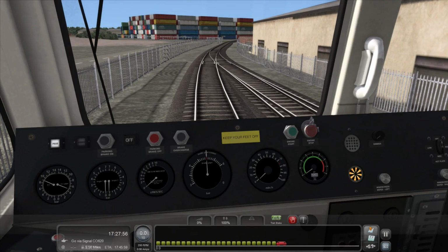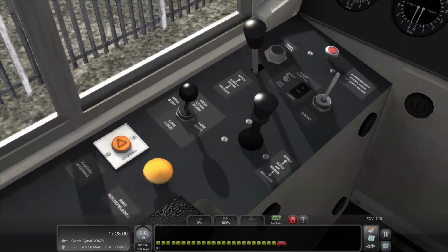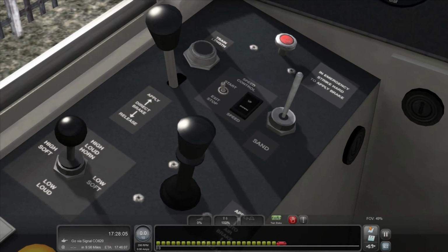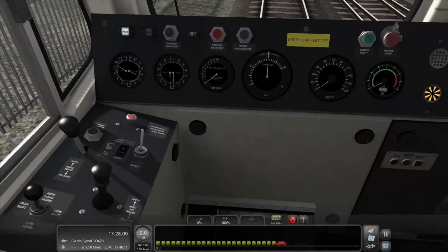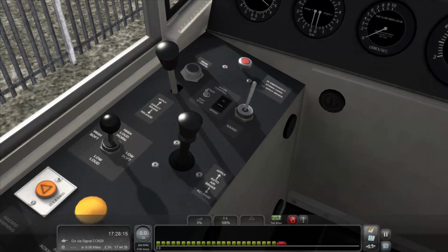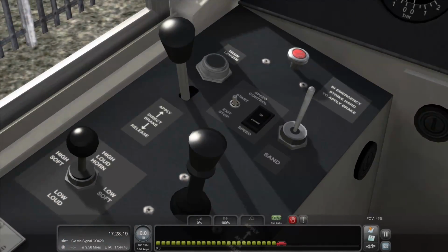Just trying to see if there's any instrument lighting or whatever here. I'm not too sure. Anything here that might be pressing? That's train length. What does that do? Does that do anything? I'm not too sure what that train length button does. Train length? I don't know. Probably apply something to the computer or whatever. Anything else?